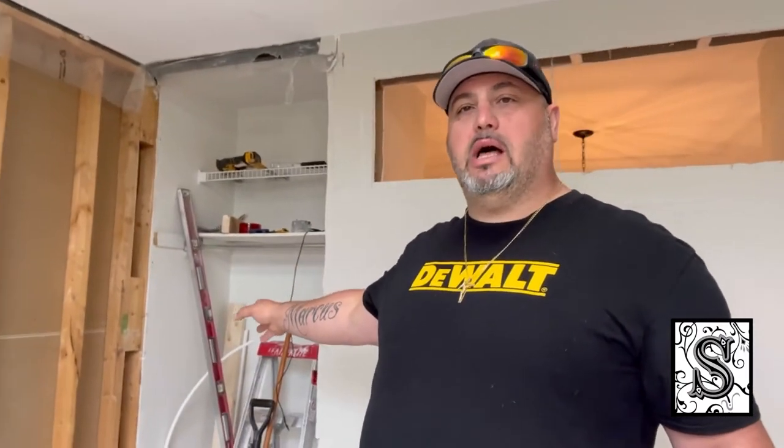It is the next day. All the demo is done in our new master closet. We punched a hole out in the wall to go to the master bedroom. As well, we removed the old existing closet that was part of this existing bedroom. Just behind me here over my shoulder is our new transom that's gonna allow all this nice natural light that comes in through this big window to come through this transom and light up the staircase and the hallway on the other side.